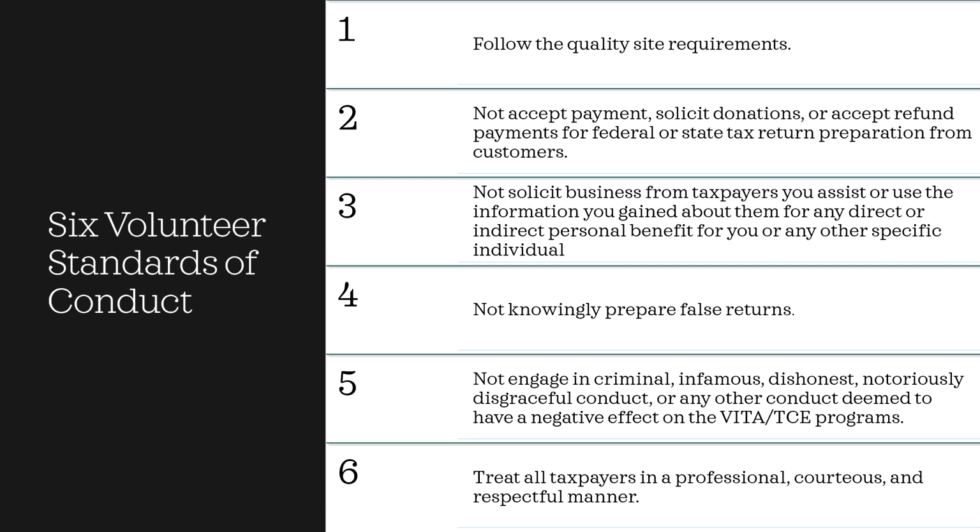As VITA volunteers, we have 6 volunteer standards of conduct that we are going to follow that help us stay ethical. So number 1 is that we are going to follow the quality site requirements. More on those later. Number 2, we are not going to accept payment or solicit donations or accept refund payments for federal or state return preparation from customers.